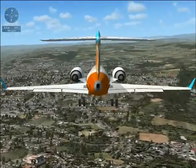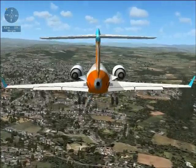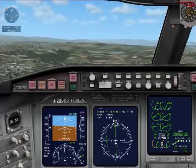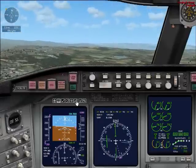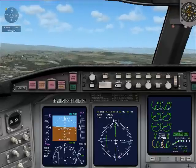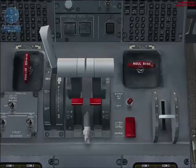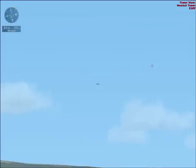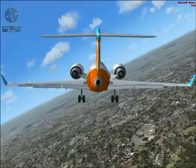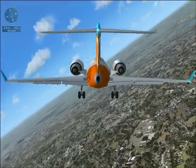In a large aircraft like this, the speed you land at changes depending on how heavy you are. At our current weight, our final approach speed will be 130 knots. Adjust thrust to maintain 130 knots as we descend toward the runway. You're over-controlling. Use less pressure on the stick.